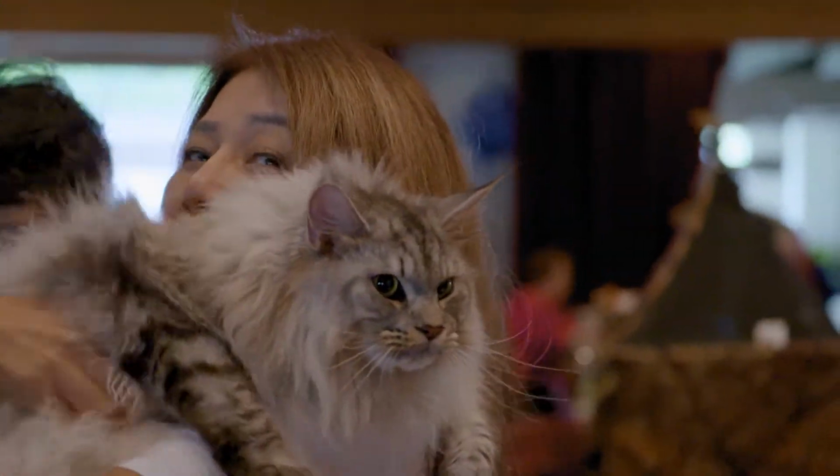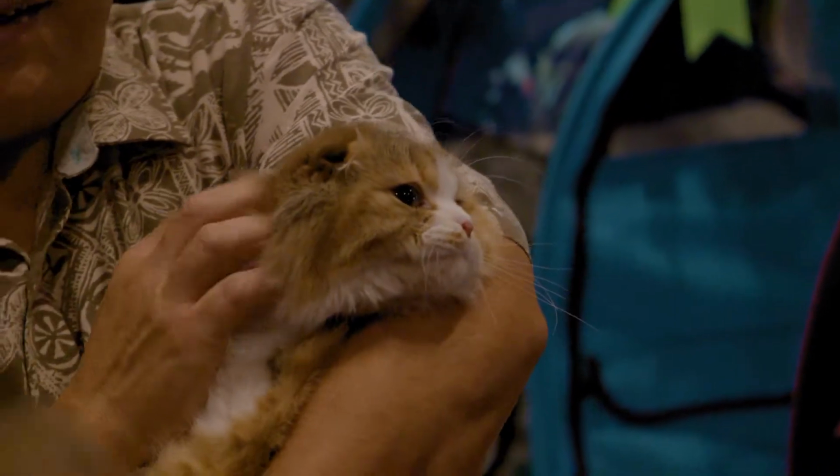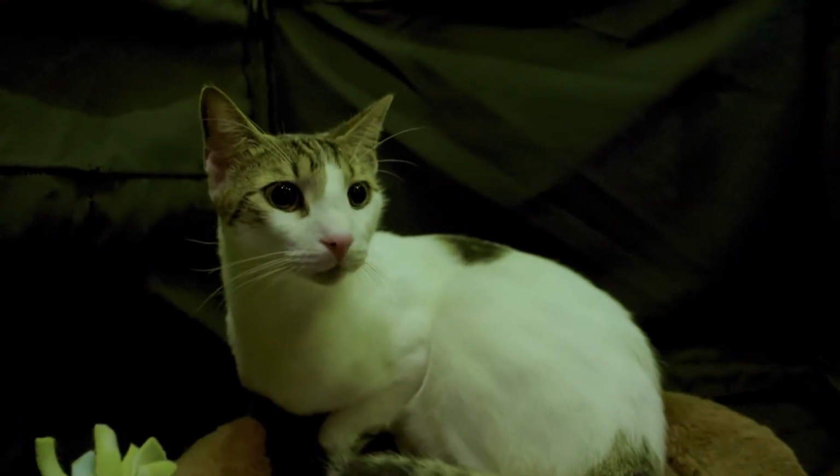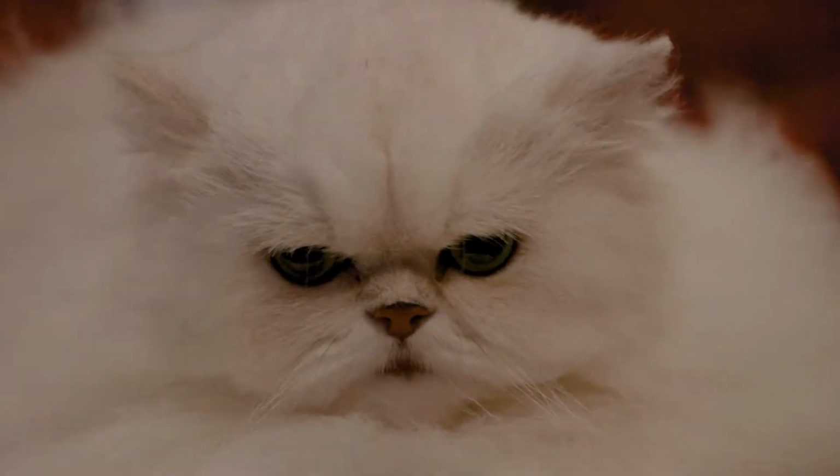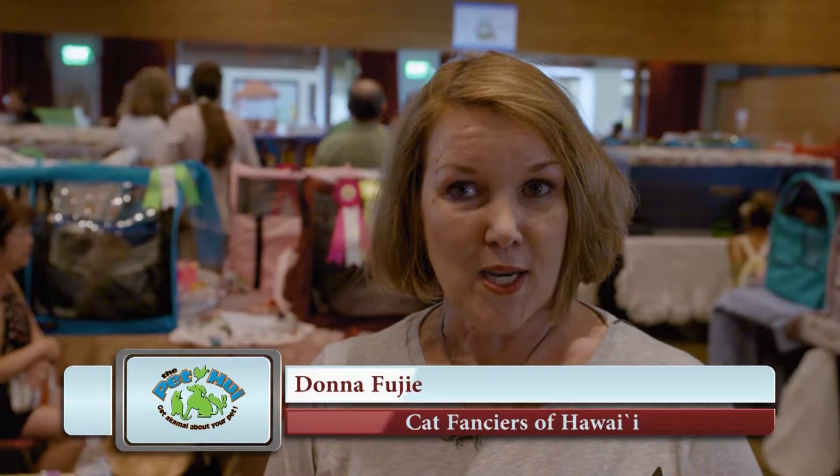We're here today at the cat show. This is our New Year's cat show, and we have about 50 cats here today. All different breeds, shapes, sizes, colors. So fun. And we have a special treat today. We have an internationally known pet photographer. His name is Richard Katris, Chanan Photography.